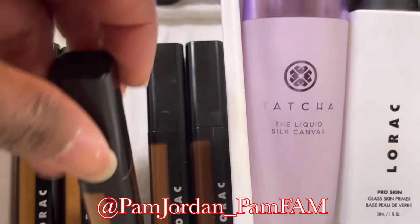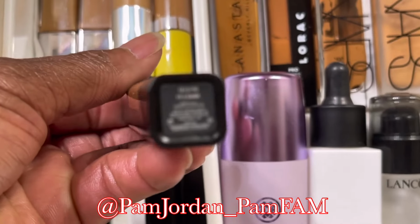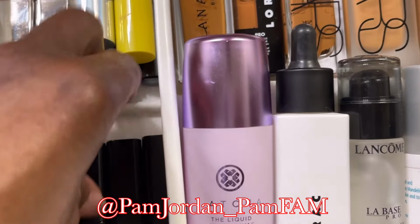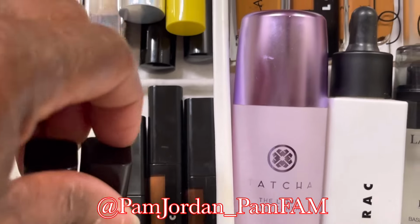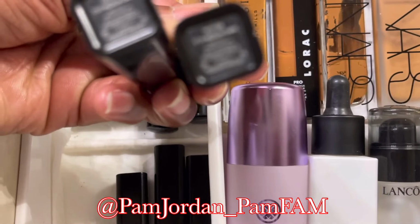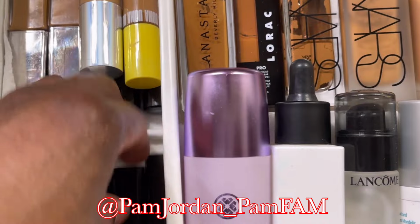And this color right here, if you are my color, which is NC50, this is 19.5 dark, okay? And then I use 23 and 21.5 to contour, and then to highlight, I use 15.5 and 17.5.